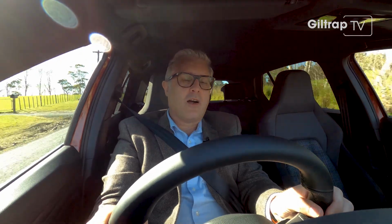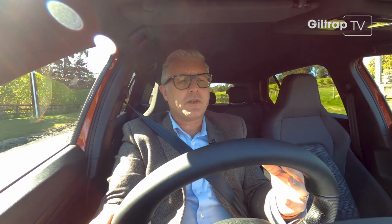It was a 16-valve version, and a friend's stepdad owned it, and I somehow got given a chance to drive it around the Port Hills in Christchurch. I remember everything about it. It wasn't the most powerful car even then that I'd driven, but everything was just right. And that's been the way for the GTI since then.